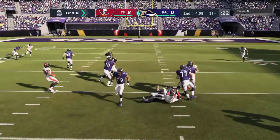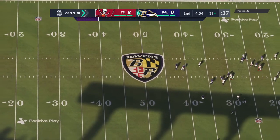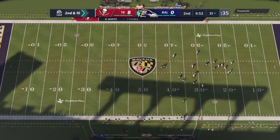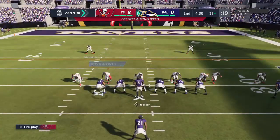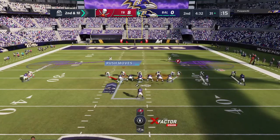This is Ingram on 1st and 10. He is met at the line of scrimmage, and he goes down right there. Devin White on the tackle. No gain on the play there. 2nd down. 2nd and 10 at the 31-yard line.